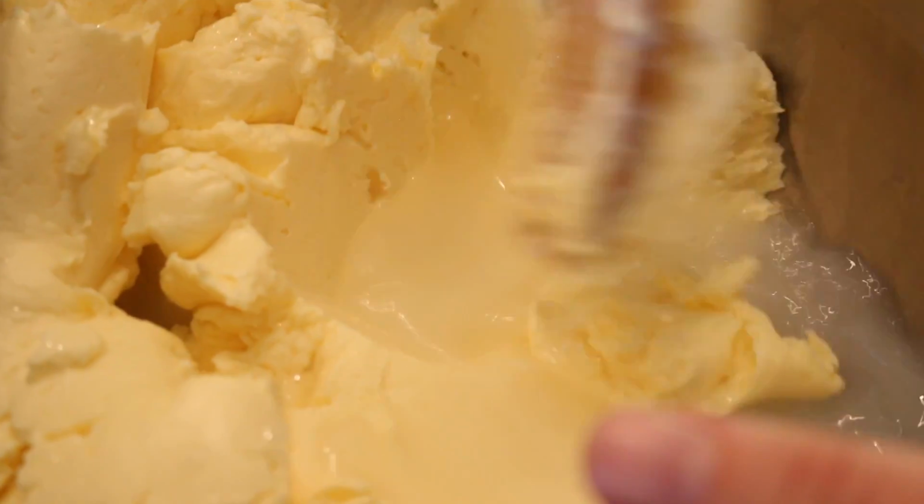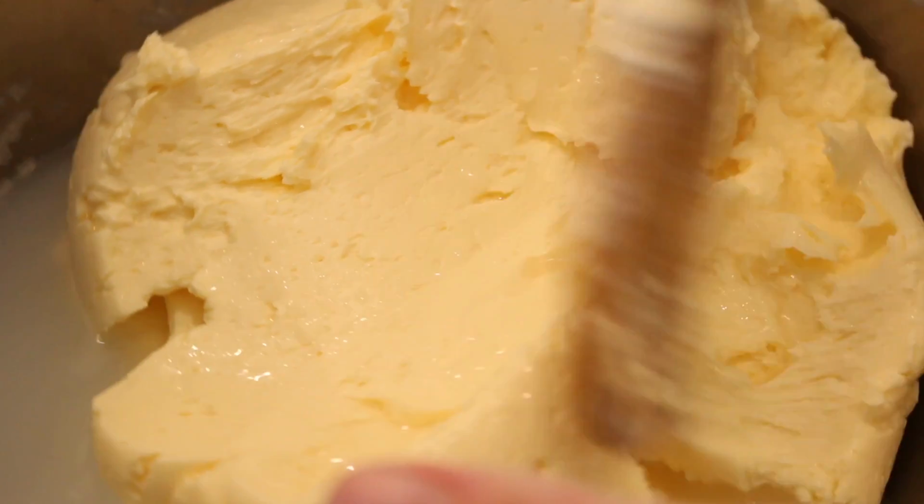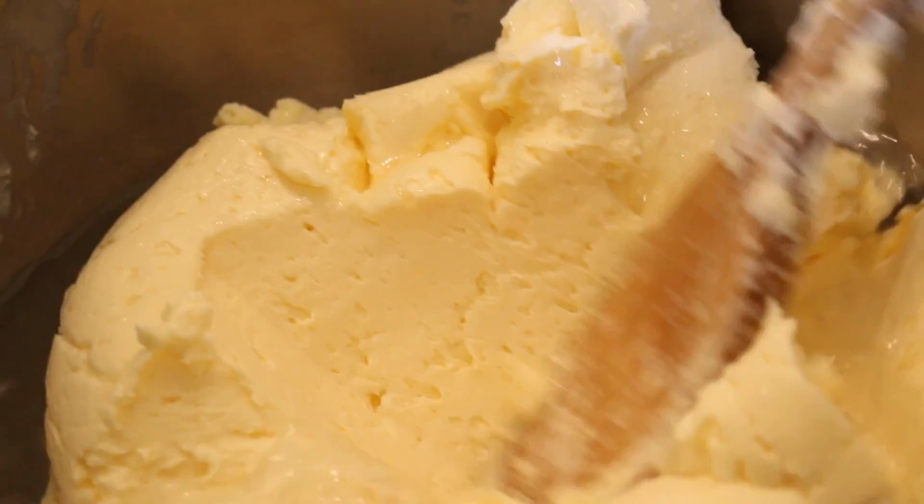So this is our third washing. If you're planning on using your butter right away for cooking or whatever, I wouldn't necessarily worry about doing another washing, but I think we'll do it. And the butter's getting stiffer now because of the cold water.